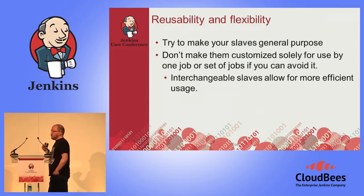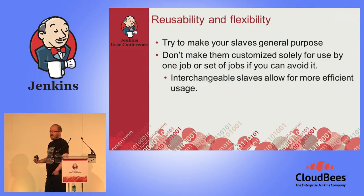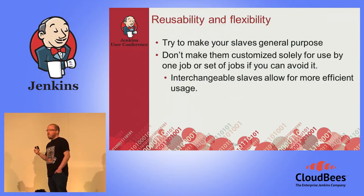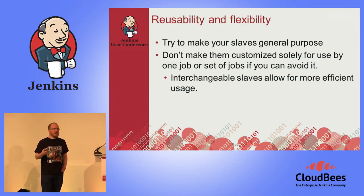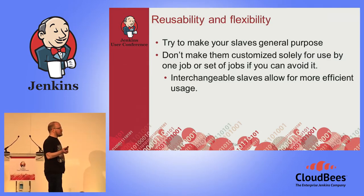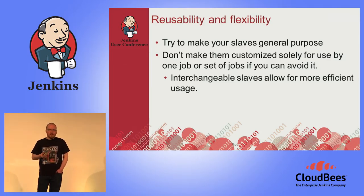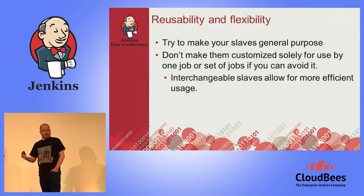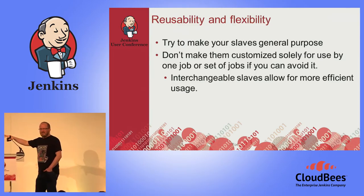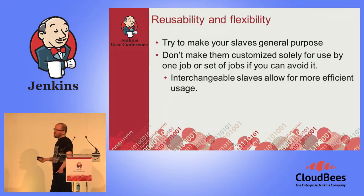You want to be able to use your resources better, not have 10 jobs in queue for 4 slaves while another 10 slaves are idle. So when you can, make your slaves reusable, make them general, make them interchangeable. I think Docker running in a container on a slave is a really fascinating way to do this. If you need access to a MySQL server configured in a certain way during a test build, fine, run the build in a container that has that MySQL server in it. So you don't have to say, oh, we only have this one MySQL server configured that way, so we can only run one job at a time.